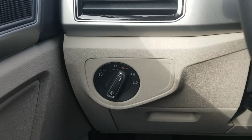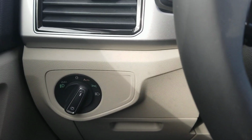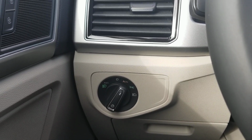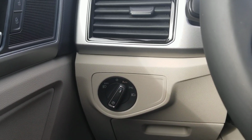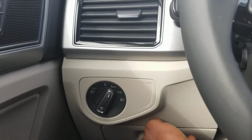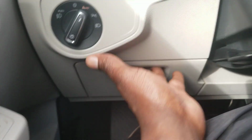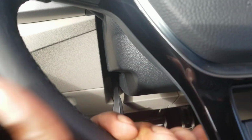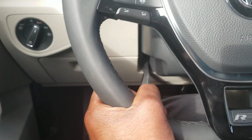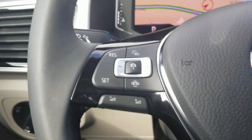Again, with the automatic headlights, you do also have fog lights, so I can pull out on this guy right here, and that gives me fog lights. And that does defeat the automatic nature of the headlights. If you pull out on the fog lights, your headlights are always going to be on. Also, you have a coin box for storage right here. Adjustable steering wheel here. You can pull out on this lever, raise it, lower it, lock it in wherever you need it, and then lock it back in place.